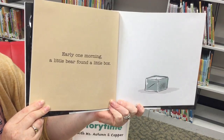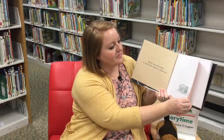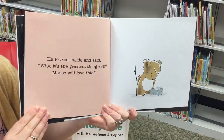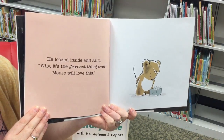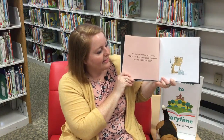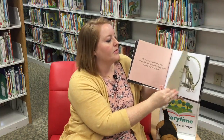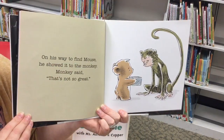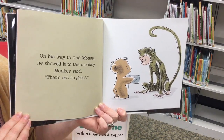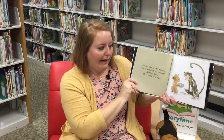Early one morning, a little bear found a little box. Do you see the box there on the page? He looked inside and said, "Why, it's the greatest thing ever. Mouse will love this." So do you see his box? Have you ever played with a box before? It could be some of the most fun things to play with. On his way to find Mouse, he showed it to the monkey. Monkey said, "That's not so great." That's not very kind of Monkey. He's thinking, what can you do with a box?